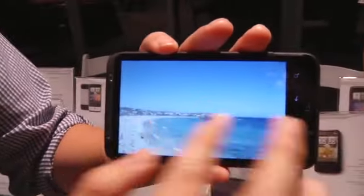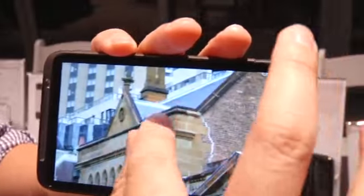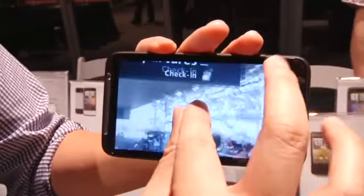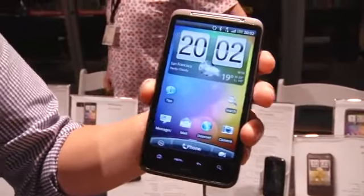It definitely feels fast. It's hard to tell how big these pictures are. I'm not a big fan of the pinch on HTC's gallery app. I feel like I have to pinch and then pinch again. You're not a double pincher. All right, that's the HTC Desire HD.